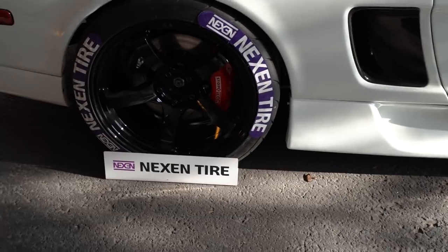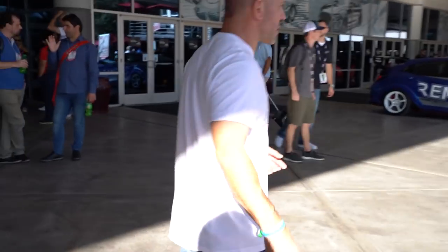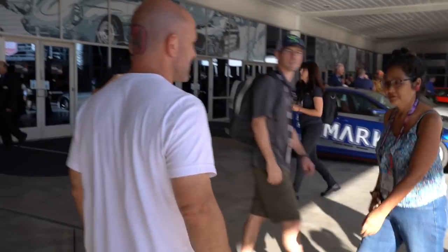Come on, guys. There's a couple other cars I really want to show you. So we have the Remark FK8. We also have a couple S2000s out here too.